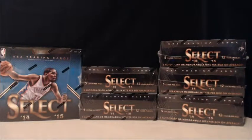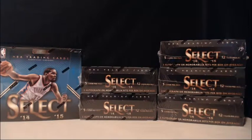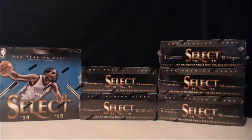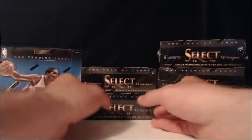We've got our 2014-15 Select Basketball Half Case eBay break. Pick your teams. It is Sunday, May 17th. So let's go ahead and get on to box number one. Good luck, everybody. Let's get those boxes back here for now.